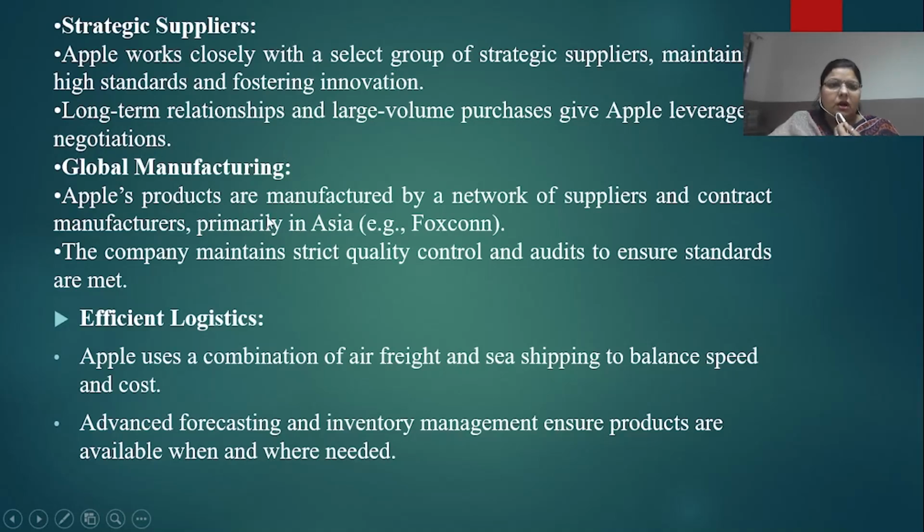Next is global manufacturing. As we know, Apple has a global marketplace, so Apple products are manufactured by a network of suppliers and contract manufacturers primarily in Asia. The company maintains strict quality control and audits to ensure standards are met.